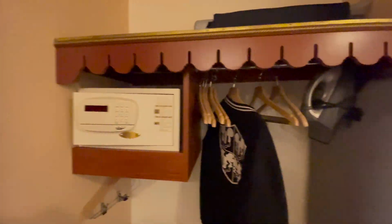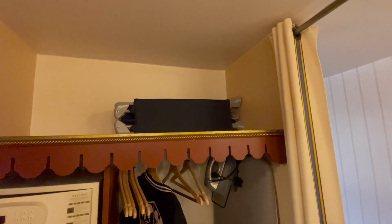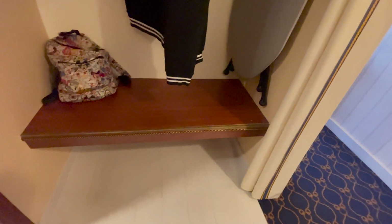Again, so you've got a safe, you've got a little wardrobe, an iron. There is a cot as well. If you did want to make use of a cot facility, you do have that as well. And again, plenty of storage space under there if you wanted to put things like shoes and whatnot in there as well.